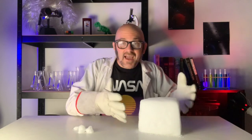In terms of storage, a cooler is the best option. You don't want to put this in the refrigerator or the freezer because it can mess with the sensors in the freezer. And of course, as you can see, it's always sublimating and creating more carbon dioxide.